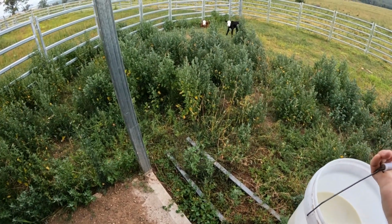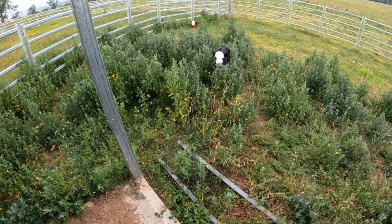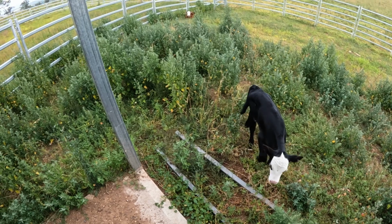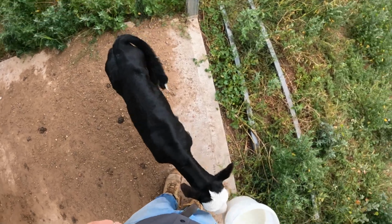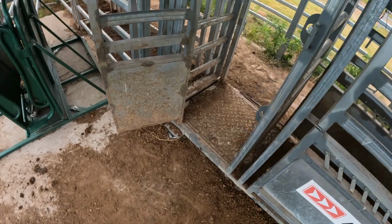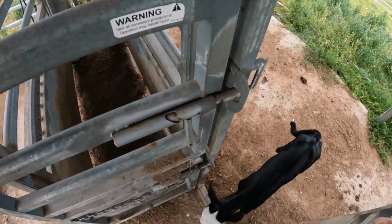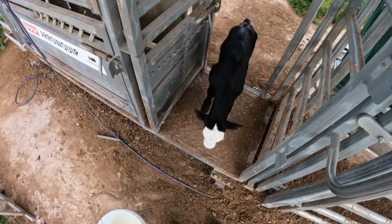Want some breakfast? You do, don't you, Ricky? Come on, Ricky. Want some breakfast? Rosie! Come on. This is Ricky, our new calf. Come on, Ricky. Come get some brekkie.